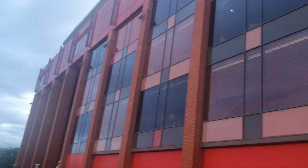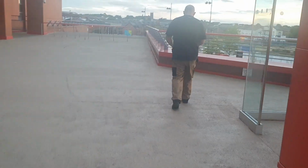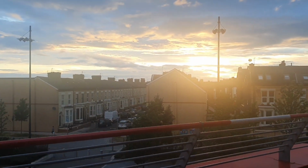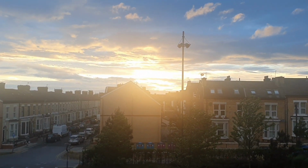So we're back up here now, guys. I'll show you a bit of view. Nice view up here. This is Anfield Road. Look at that. Beautiful sunset tonight, guys.